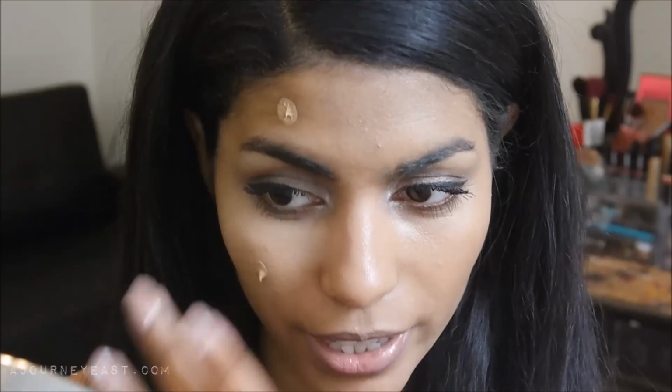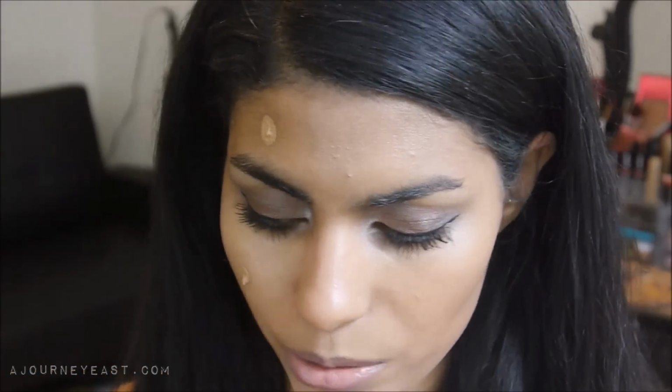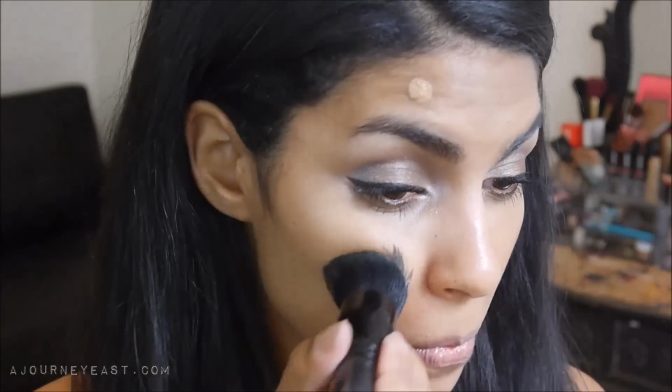So that's one layer of the e.l.f. Acne Fighting Foundation. I keep wanting to say Acne Solutions. The name is so close, but not quite. Then onto the Clinique. Trying not to apply either heavier or lighter than the other. So I'm trying to do the same amount.